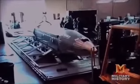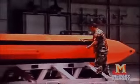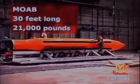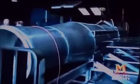The MOAB is made out of an aluminum skin, a very thin aluminum skin. And the reason we did it that way was in order to maximize the blast effect. We did not want the airframe of the bomb to interfere with the development of a blast wave that has the impact to the target. The world's largest non-nuclear weapon, MOAB is over 30 feet long and weighs more than 21,000 pounds.